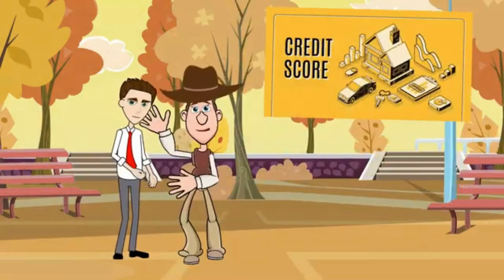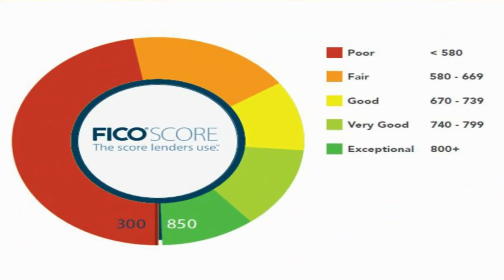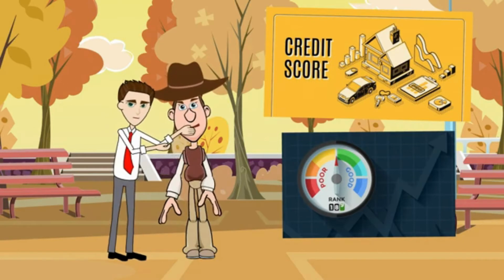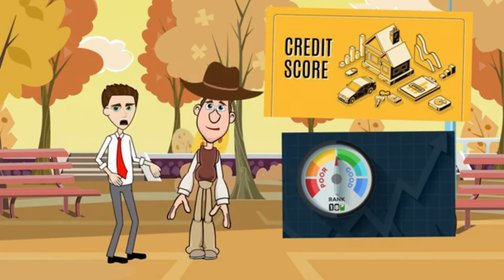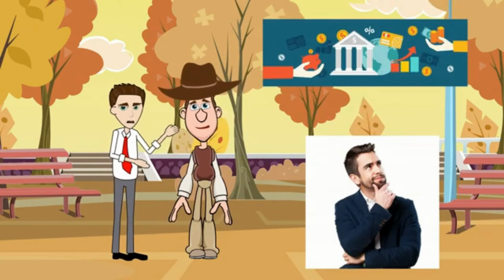So how are credit scores calculated? Okay guys, there are two main credit scoring models, FICO and VantageScore. Lenders have a clear preference for FICO, as it is the model used in over 90% of US lending decisions. Both of these models have scores ranging from 300 to 850, with payment history being the most influential factor in determining your score. However, they differ in exactly how they weight and rank several other factors.